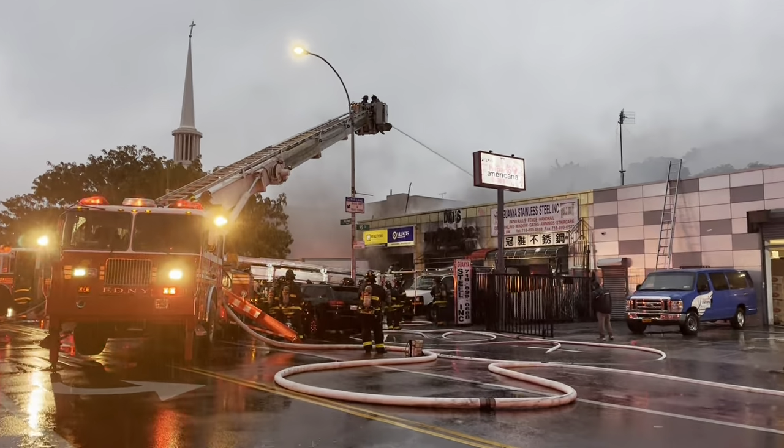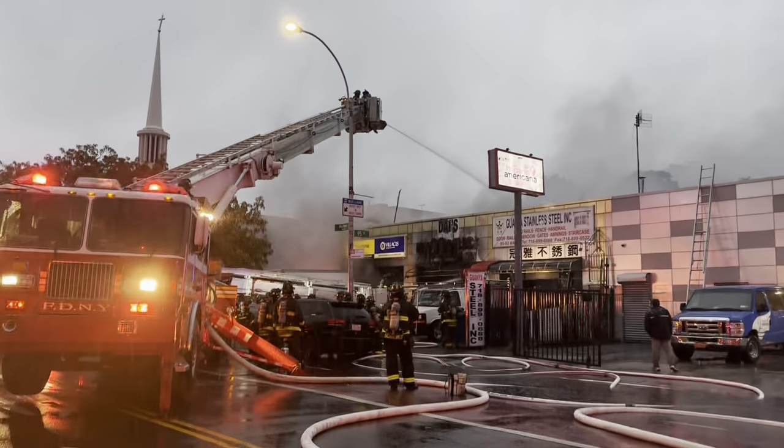Looks like a supermarket. It's some kind of commercial building.